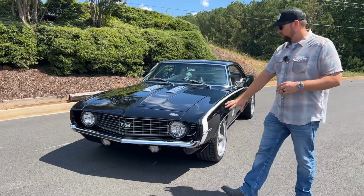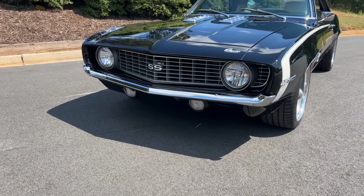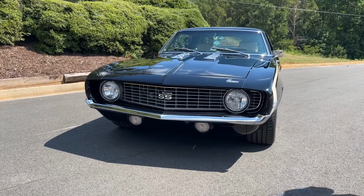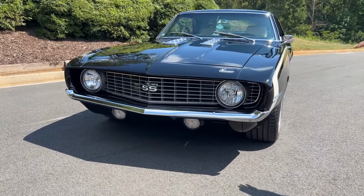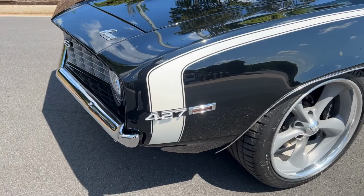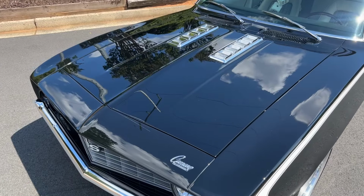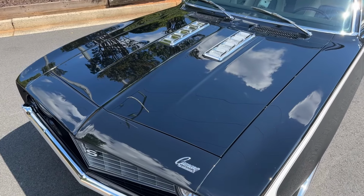Let's start up front like we always do. Let's take a look at the grille and the chrome bumper, your headlights. Everything on this car looks brand new. It's in excellent condition. You got the 427 badge here on the side, as well as that white hockey stick stripe. You've got the hood vents here, I apologize. You got the hood vents here on the hood. The chrome is in excellent condition on it.